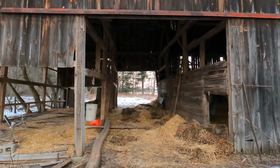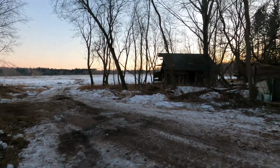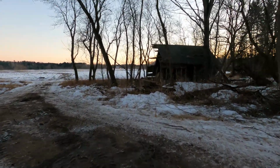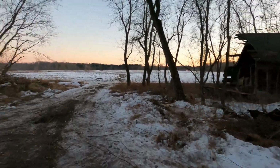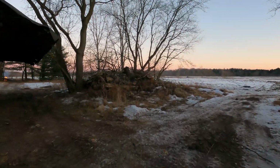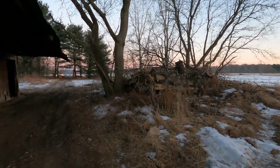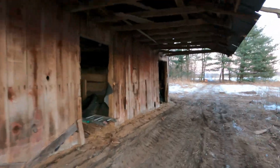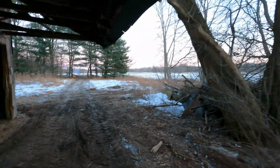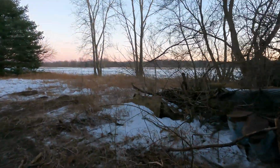Another fire out back that way. Gonna start walking out that way now. But yeah, there was a whole bunch of trees in here, wood that had just been piled. So much deadfall. This pile here, I'm gonna go ahead and burn next year. Probably having the guy take everything that he doesn't want from the barn and put it on this pile. So I'm gonna go ahead and burn that next year.